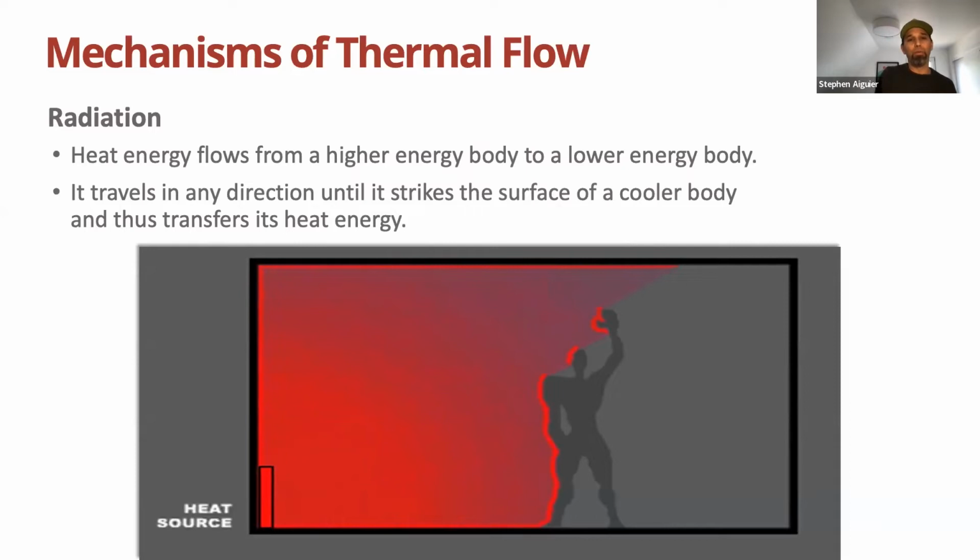So heat energy flows from a high energy body, the sun, to a lower energy body, the Earth, right? It travels in any direction until it strikes the surface of a cooler body and transfers the heat energy. So that can be like a heat radiant panel on a ceiling. It could be, in this case, low on a wall. It can be in a floor.